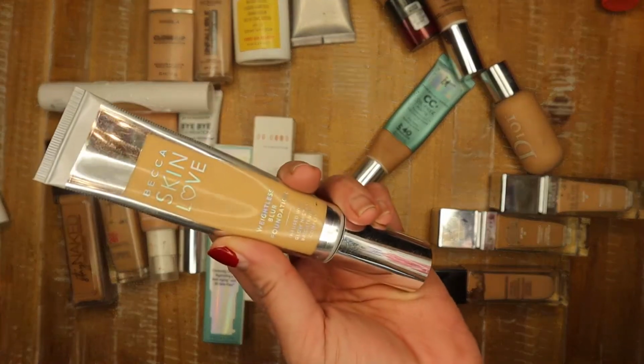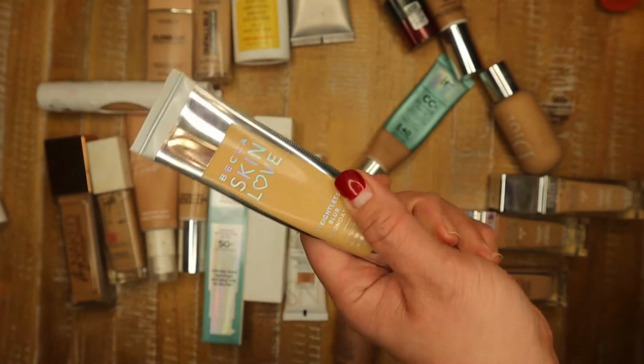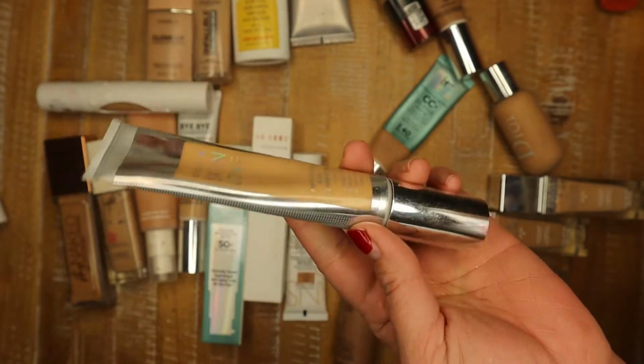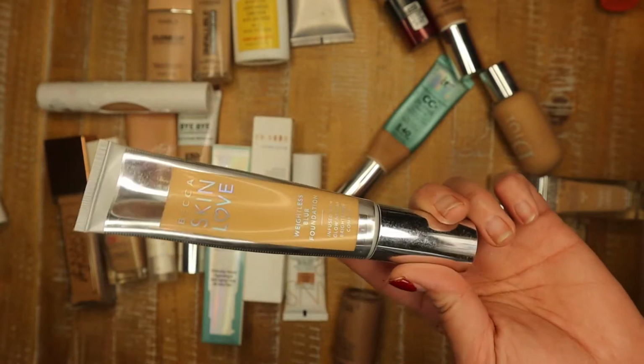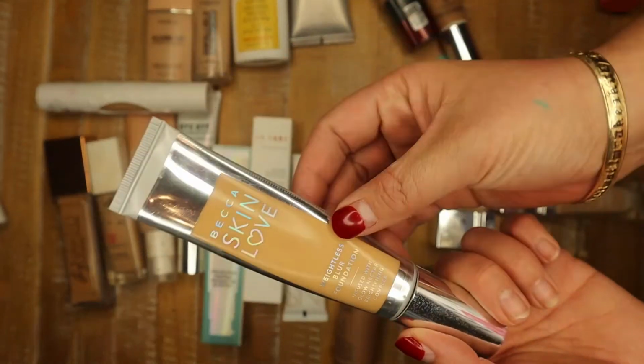Okay, so here is the Skin Love foundation from Becca. I'm actually gonna let this go. It's decent. It's more of a hydrating foundation, and the shade is just not right for me. It seems to oxidize a little, so it's too dark. When I wear it, I definitely see a line every time I wear this, like down my neck, so I need to let this go.